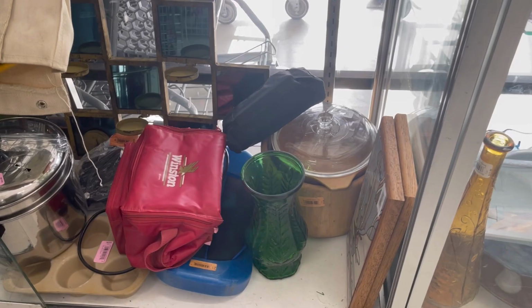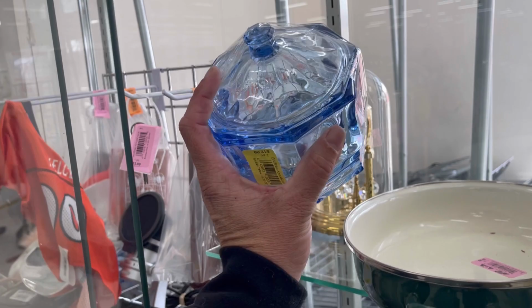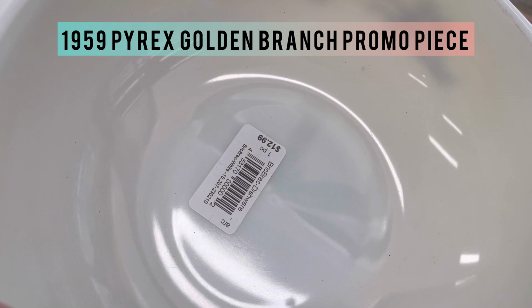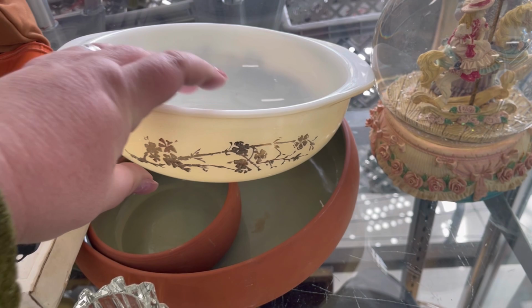And then, David, was there anything else in there? This is an Indiana glass piece. Oh, that's pretty. We've had that in green before. It's got a big old chip, though. Darn. Pretty. All right, and this I love. I've sold this one before, but at $12.99, I am sadly going to need to pass. And we will leave her for another person. All right, thank you so much.